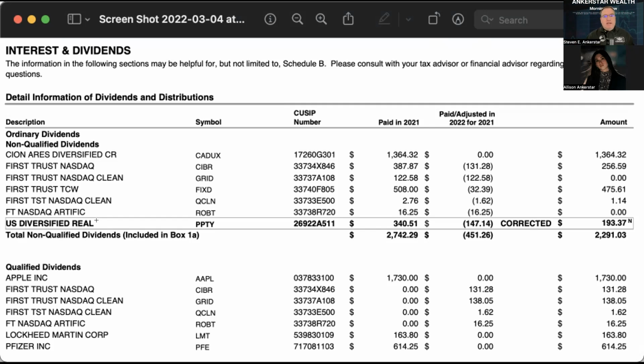Whenever a security, or a company, a security in this case, you can see the CUSIP number there, they're supposed to send out all of their information, I think by February 1st. Well, if they make a mistake or if they need to make a correction for whatever reason, then they have to issue that information out to the custodians. And then in turn, the custodian now has to issue that corrected 1099-B. The more complex your investing, again, the higher your odds of this.